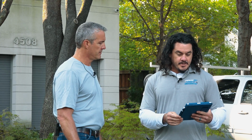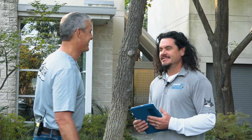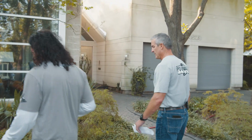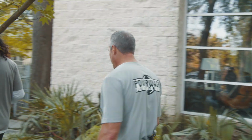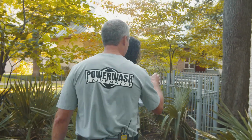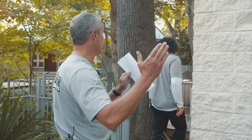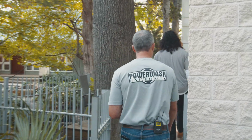Good. But other than that, I think we should walk around, do an inspection of the property, and keep an eye out for any potential problems that might arise. All right, I'm excited to see it. Let's go. So we're headed around to the side of the house. This house has a very small front street view, but it's very long.